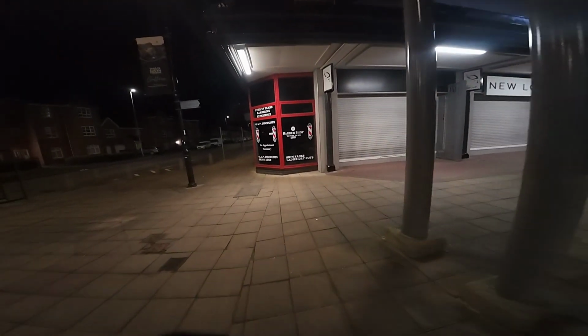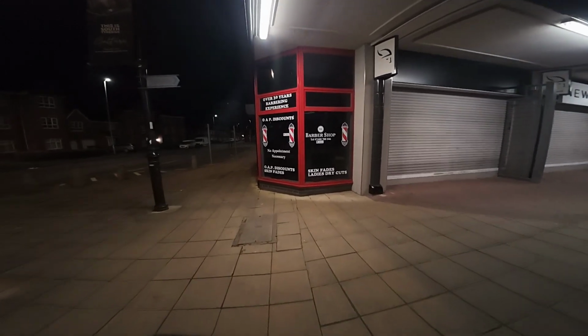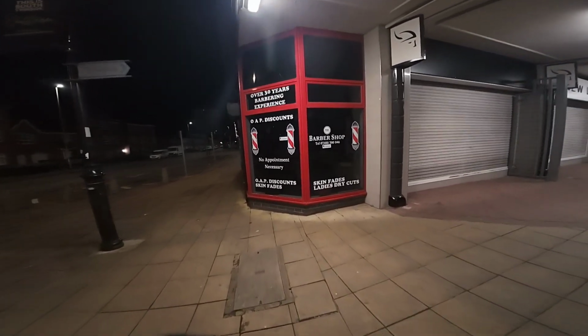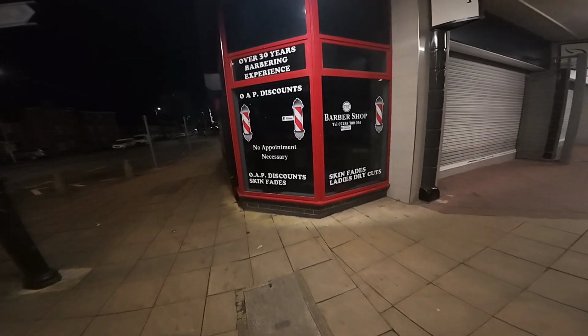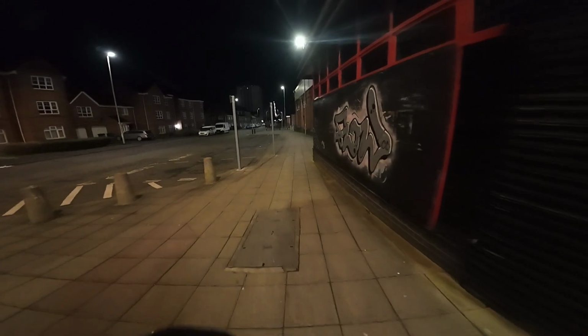Yeah, and here is New Look. And a taxi place. Well, it used to be, oh, it's not a taxi place now, it's a barber shop apparently, but it used to be a taxi rank. This building here with the red frames around the window used to be the taxi rank, or one of them. Now the lighting's getting a bit worse down here, like. It's not too bad, like.